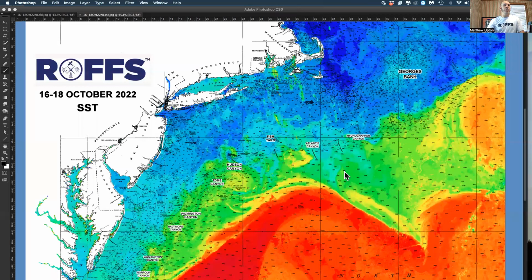Greetings, fishing fans. We are looking again today at the Northeast United States, the Mid-Atlantic Bight from Cape Hatteras to Massachusetts, Cape Cod area. Looking at the ocean conditions this week. Today is Tuesday, October 18th. And we're looking at sea surface temperature, ocean color, and looking at the overall conditions.